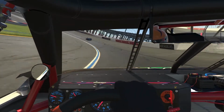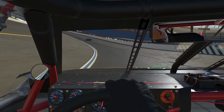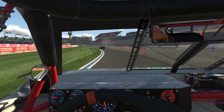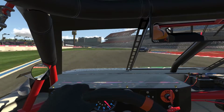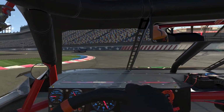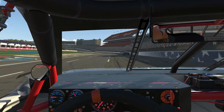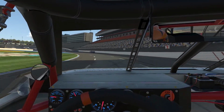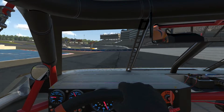All right, we're gonna do a lap here at the Charlotte Roval. I am definitely not fast at this track, but I can get around pretty good with a 128-ish time during a race, which is not terrible. So I'm just gonna walk you through some of these corners here.